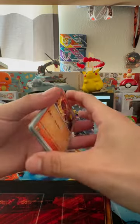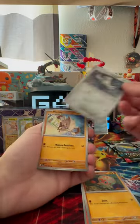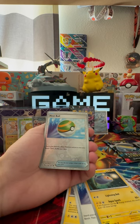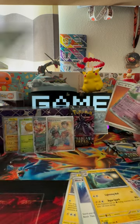What other cards did they have in this set that I was thinking about? Let's see. I mean, those are the real big hitters. I can't remember any of the ultra rares or anything of that nature. It's just kind of escaping me. We got a Gardevoir EX, so we do get a hit in that box.